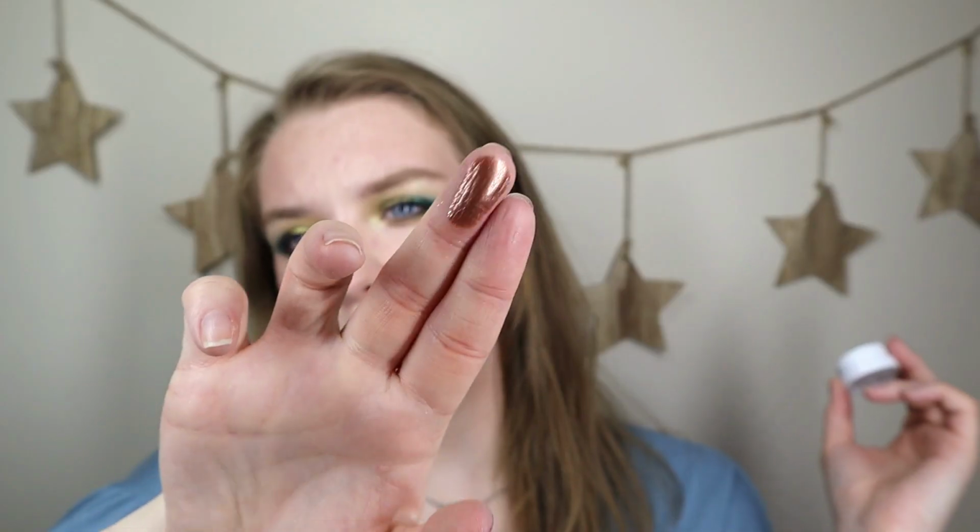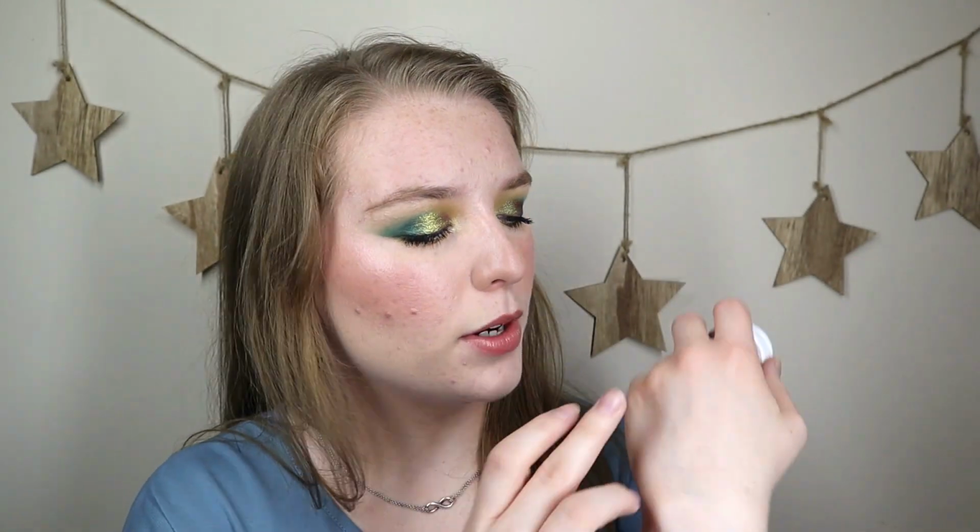This is the shade, I want to say this is Cherish. The sticker came off the back of it, but this is a beautiful bronze, super sparkly, super reflective, super textured shadow. I want to say that the Rowan shadows have a little bit less of a base, but I don't mind these having a little bit of a base for now. I think they're still absolutely gorgeous.